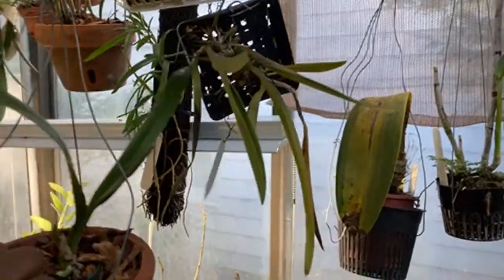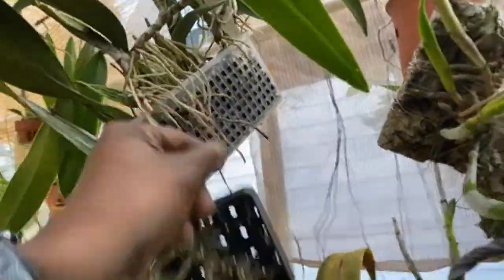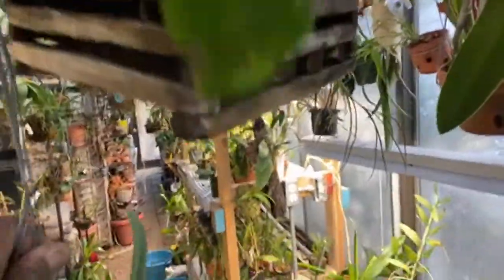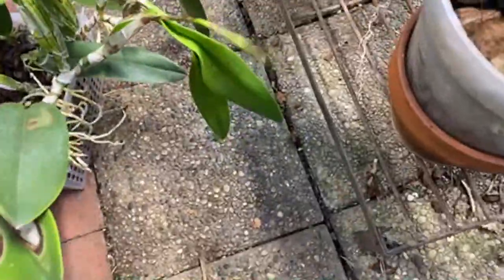Woo! Wait a minute. Let me move this. That almost brought my Laelia anceps down. Let me put this down here and set this here for a second. Oh, that would have been bad because I probably would have messed up the spike, which is right there.